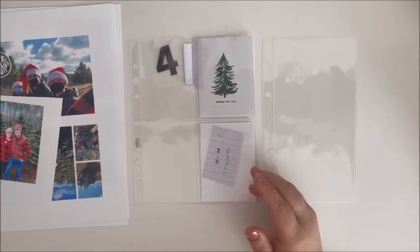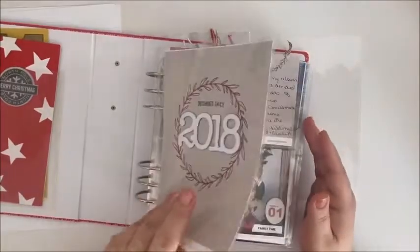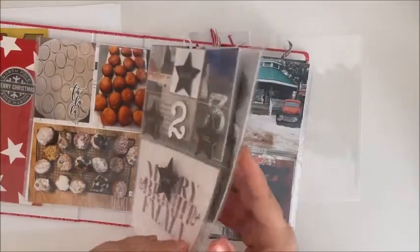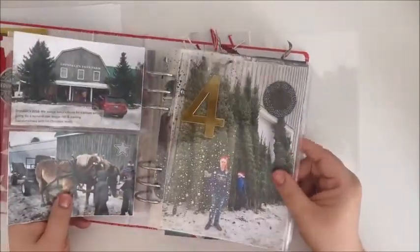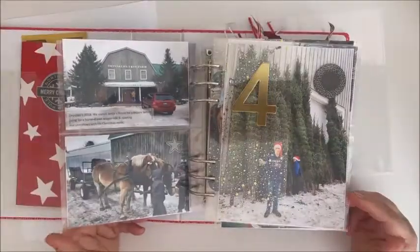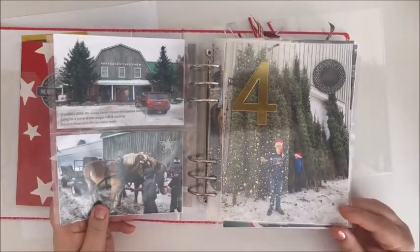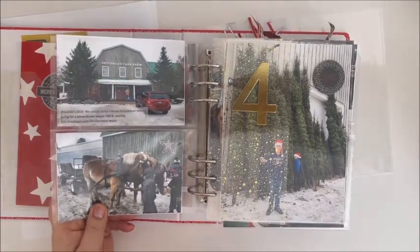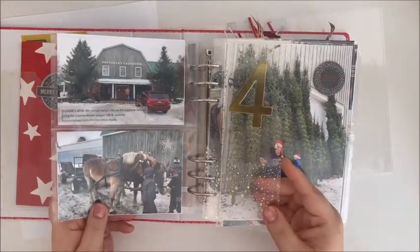I'll go ahead and show you my Drysdale's layout from 2018. It's usually early on in my albums because it's one of the first things we do before the season starts, is to get our tree. I like to share past albums and I find it fun, so I thought I would put a little clip of different layouts in past albums as well to make my videos a little more interesting.